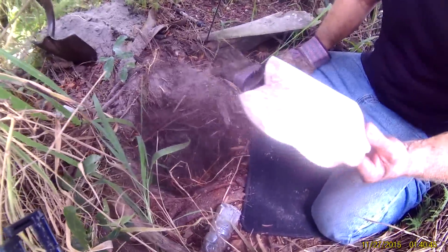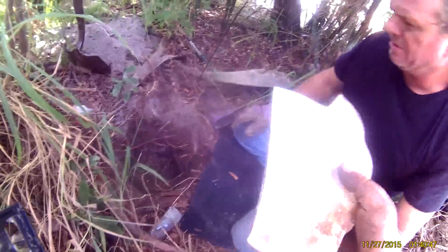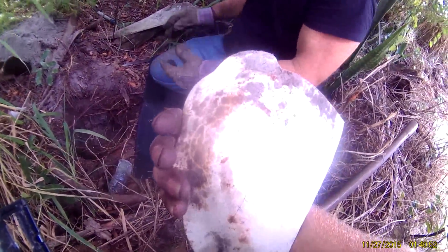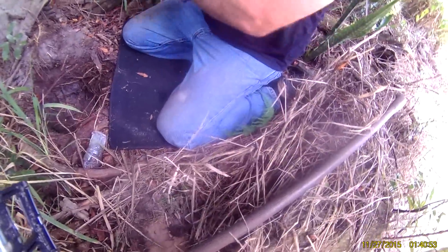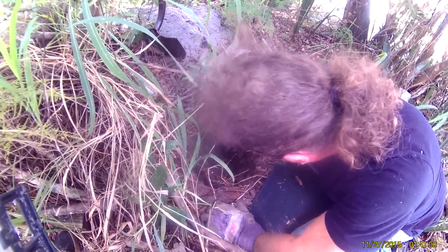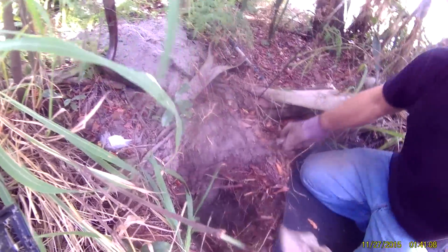Oh, it's a piece. What's the pattern look like? Looks like an old flower pattern. Don't look that old. Yeah. You're onto something in here. This is the other half of it. Yep. I don't know what that is. Alright guys, stand by.